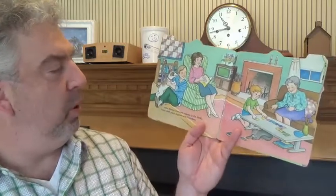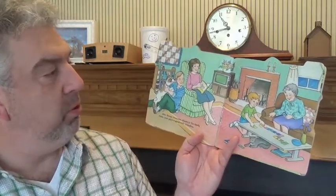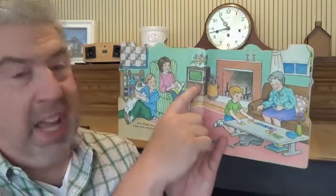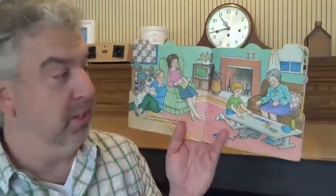After dinner, everyone relaxes in the family room. Josh plays a game with Grandma. Hey, look, there's Grandma, there's Josh. They're playing a game. And watch this. See that? That's the television, but it's not on. They're not even watching TV. They're playing a game. Playing games is fun. You can play a game with somebody, or some games you can play by yourself.